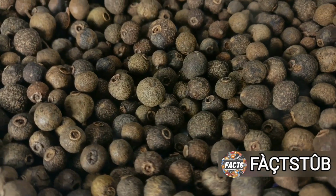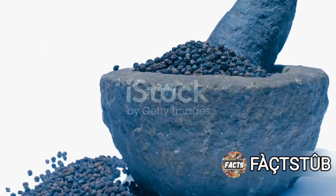Integrating black pepper into your daily meals couldn't be easier. A sprinkle on your morning eggs, a twist in your soup, or a dash in your marinade not only enhances flavor but also boosts nutritional value.